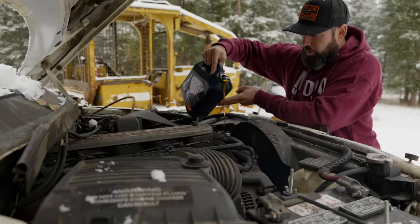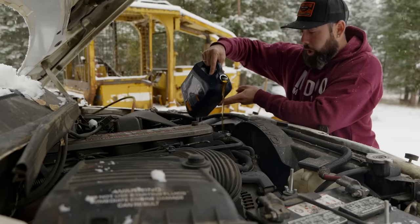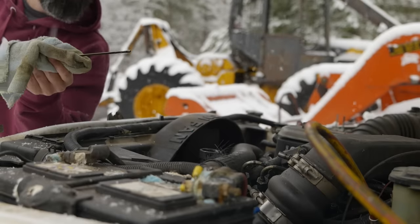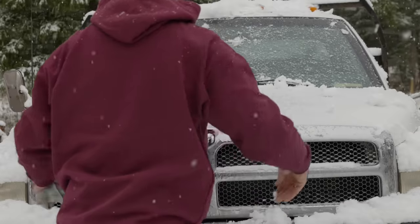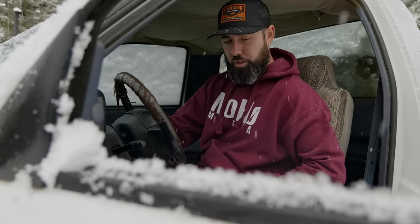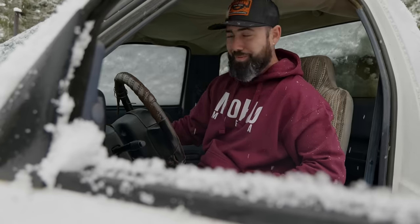This will be the first start in many moons. And it's a cold start. It was only, I don't know, maybe -7 last night, so shouldn't be too bad. This truck has not really left the shop yard in like 17 years. See if she's gonna fire. Ooh, she sounds grumpy.